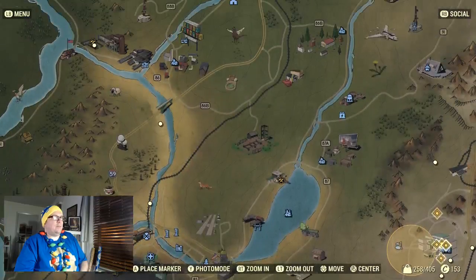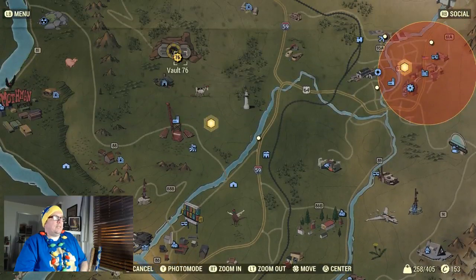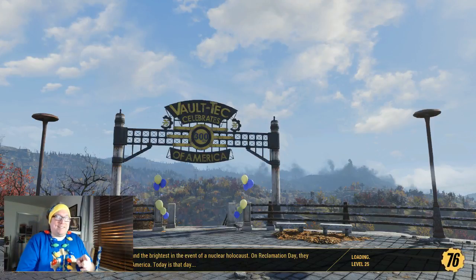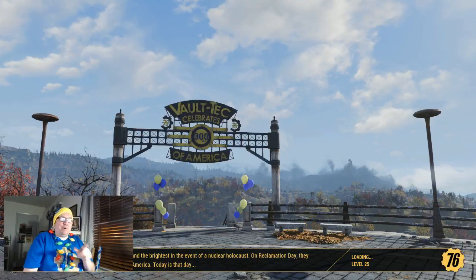I think we can travel to Vault 76 for free. Let's see. Yeah. Okay, so that'll at least take part of the distance. So that's a little tip. If you need to go across the map and you're far away, go to Vault 76 and you'll get part of the way there, because it doesn't cost anything to go to Vault 76.